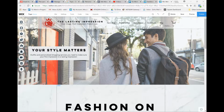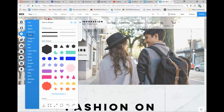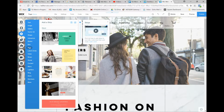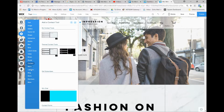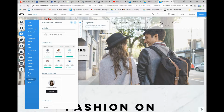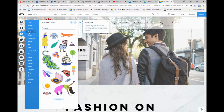But yeah, as I mentioned a few times, it's a drag and drop editor, and I wasn't joking. You see these little things here, add, and you can pretty much add whatever you want. Text, image, gallery, shape, something interactive, videos, box, a strip for certain things, music, a contact form, a menu, lightbox, a blog, your store, a members area. So there's a ton of stuff that you can add, and for each thing you can add, there's like a bajillion ways to customize it.